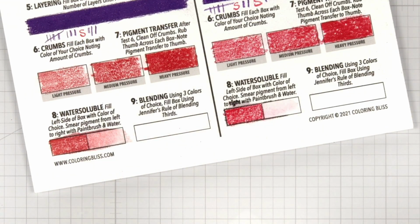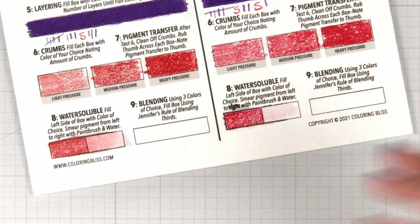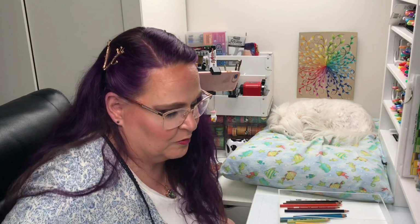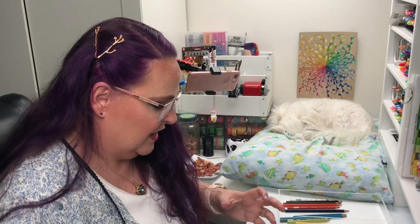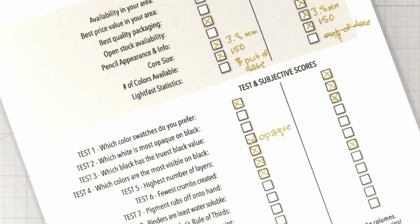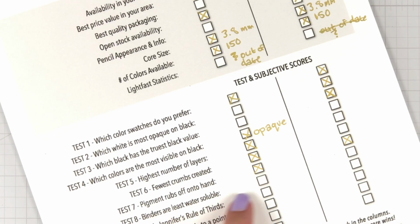We don't want a water-soluble color pencil. Unless you are buying a water-soluble color pencil, you don't necessarily want it. This affects a lot of coloring techniques that we do. And so to have something that's water-soluble is not helpful when you don't want it. So let's give the point to Holbein. Well done, Holbein. Okay, so the binders are least water-soluble.